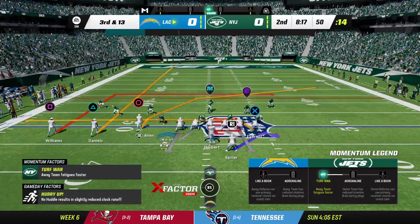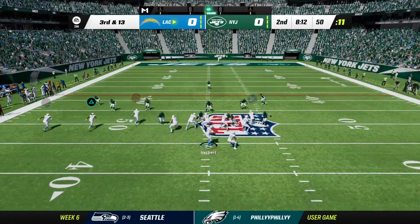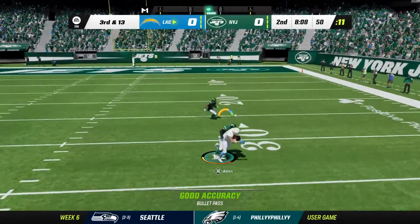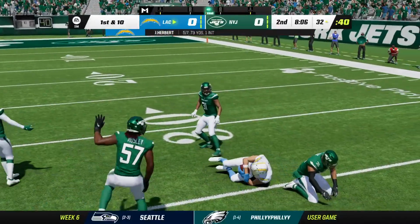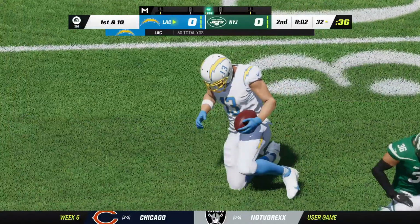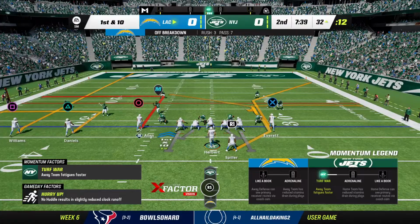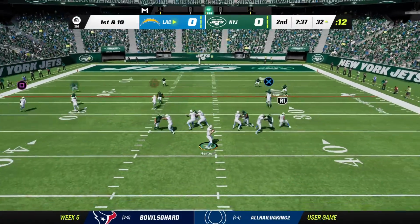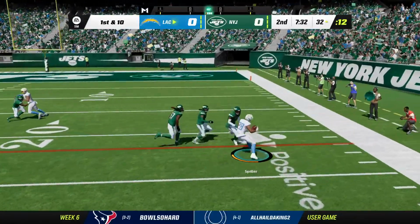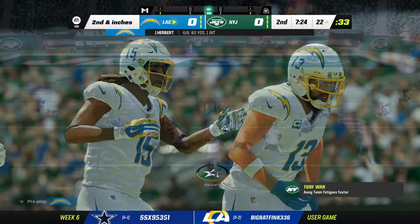The offense on 3rd down, just 1 for 3 thus far. This is going to be 3rd and 13. From the 50, here's Herbert. He finds his target, Allen. And that's going to be another 1st down as the tackle is made at the Jets' 32-yard line. Now it's Herbert. He gets this out to Spiller. And he'll be taken down at about the 22-yard line.